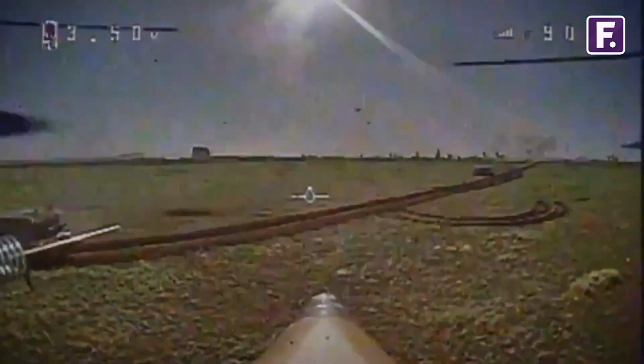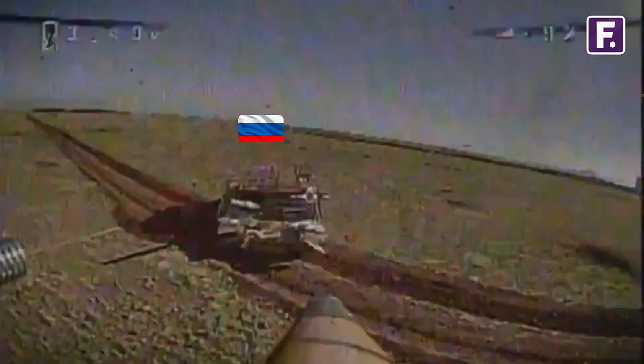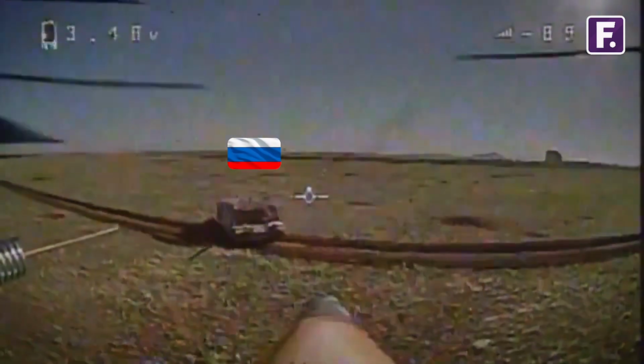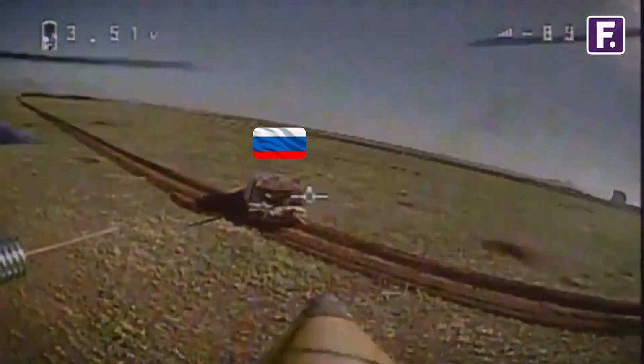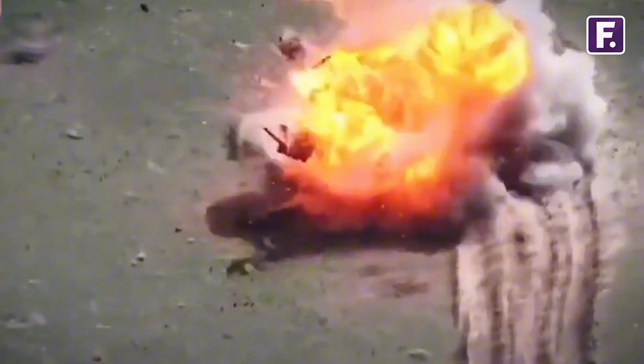A Ukrainian drone operator spotted a Russian tank in the Kursk region. The tank was shielded with thick metal plating, and its front was reinforced with a grid of metal rods to block drone attacks. But none of that mattered. As soon as the drone hit, a massive explosion tore through the vehicle.